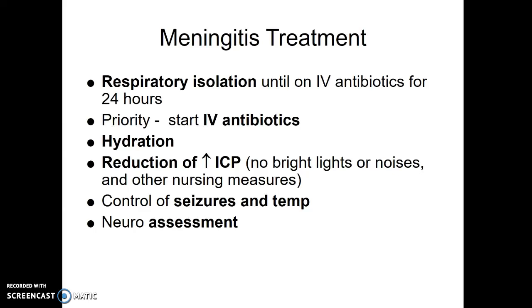Remember, we've always got to get all of our cultures done before starting the antibiotics, because if you take CSF fluid or blood or whatever that's got antibiotic in it and germs in it, well, the germs aren't going to grow on the petri dish because there's antibiotics with them. So get the labs done, get those cultures sent, and then immediately start antibiotics.